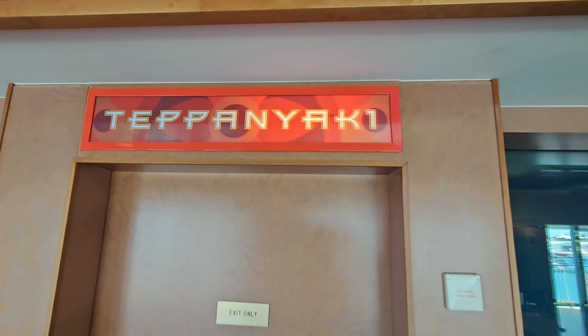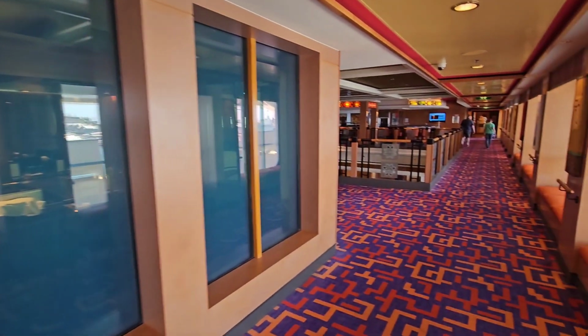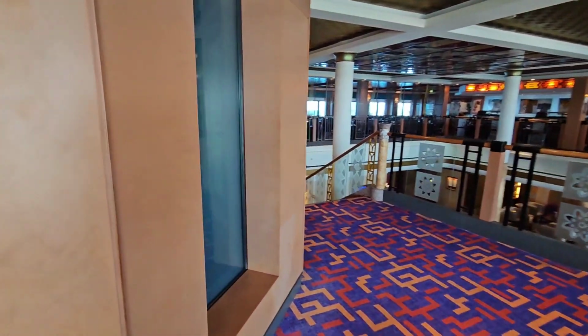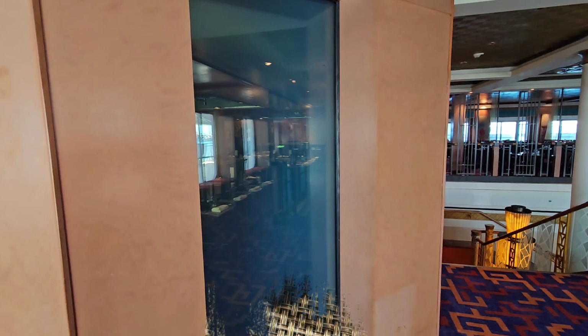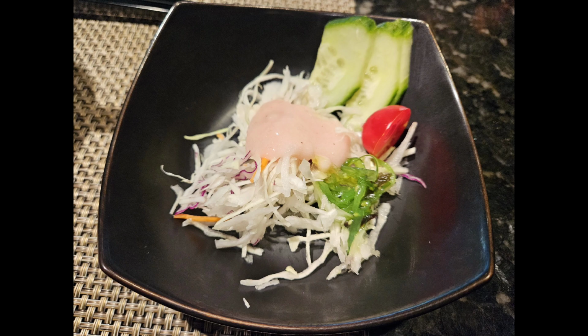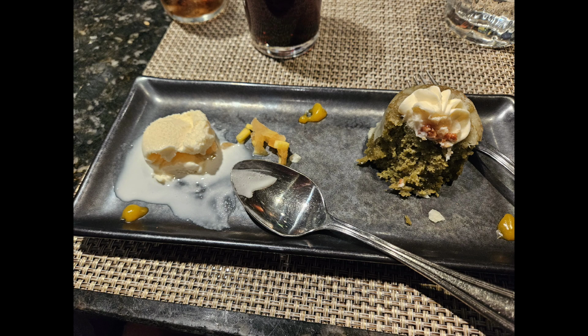Teppanyaki is a Japanese specialty restaurant, and we make a point to eat there because it is our favorite of the specialty restaurants. We enjoy soup and salad before the chef arrives. After the chef's show, we devour the meal and dessert.